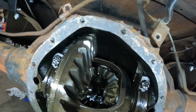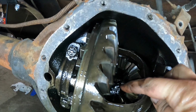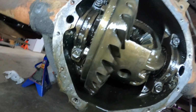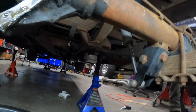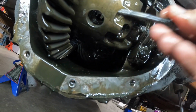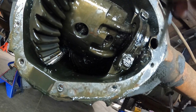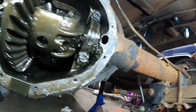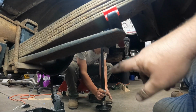So in case you couldn't see what we were doing, the axle shaft comes out right here. Push it out a little bit. I reached in, got the C-clip, pulled it out. So we got the pin that goes in right here. Here's that bolt that locks that pin in place, which then locks the axle so it doesn't walk and do bad things. So we've got the axle shaft out right there.